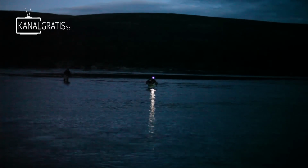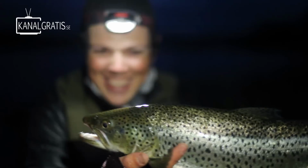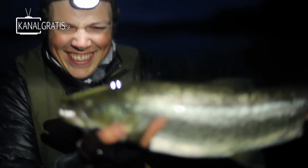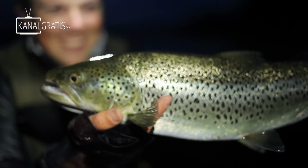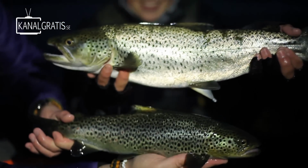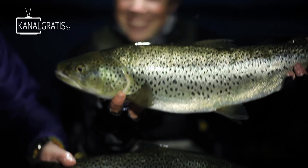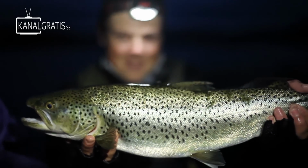Oh! Let's go inside, Daniel. This is a nice fish. Awesome, fish in the middle of the night. It looks like a sea trout. Yeah, definitely. Double fight in the middle of the night. Definitely.